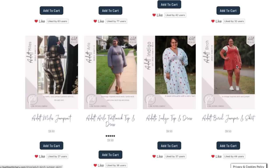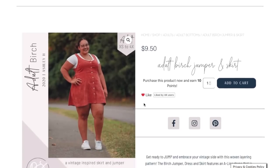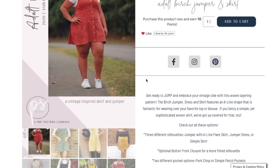Next, oh, look at this cute little jumper. The Birch jumper. Well, I love this. Three different silhouettes: jumper with A-line flare skirt, jumper dress, or simple skirt, optional button front closure for a more fitted silhouette, two different pocket options, pork chop pocket. What is a pork chop pocket? Or simple patch pockets.